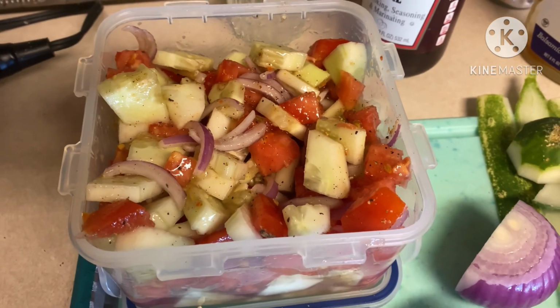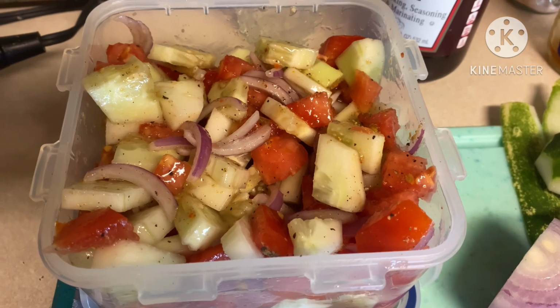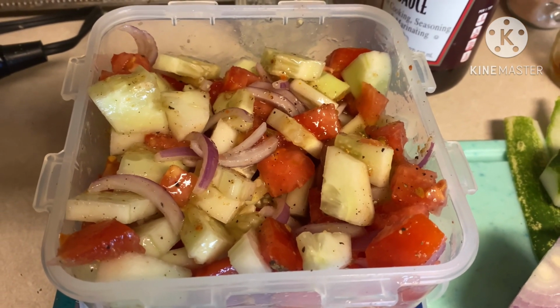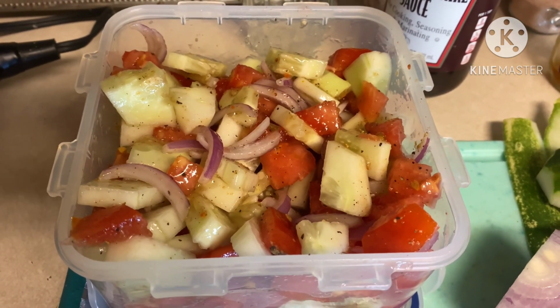Oh man, y'all. This looks so good. It smells wonderful. My mouth is watering. It's going to be so delicious. Not to mention, it's so pretty. And I don't know about you, but pretty food tastes so much better.